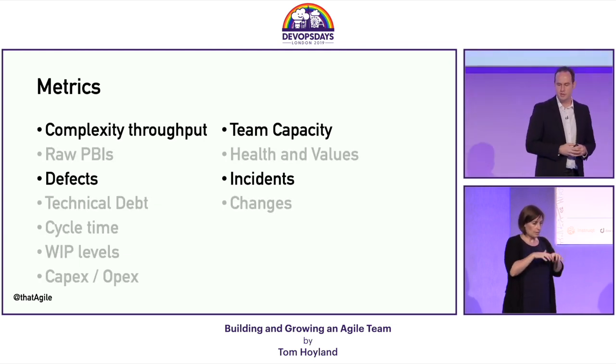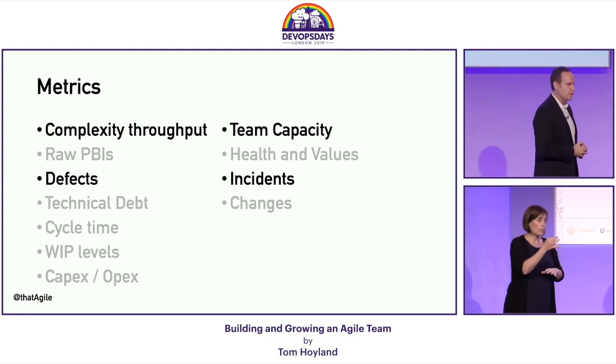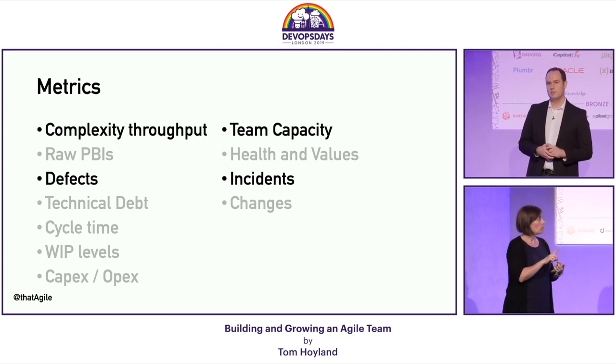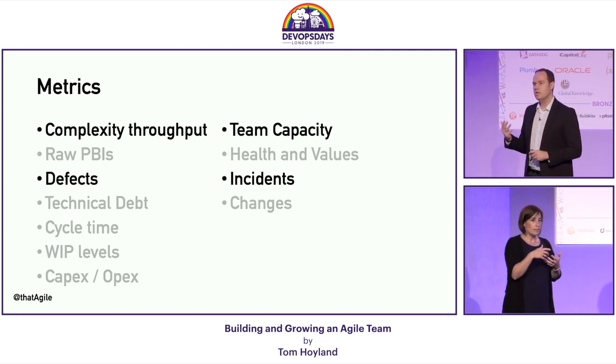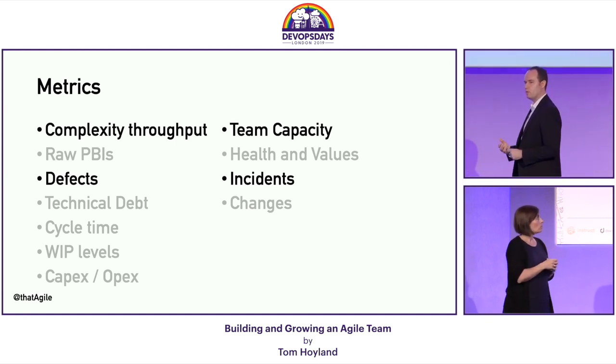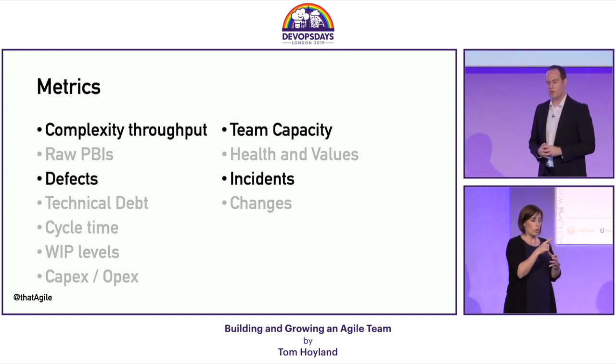So we exposed two metrics, well, four metrics. The complexity, the throughput of our team, and the capacity of the team at any one point in time. And we also exposed the number of defects and the number of incidents so we could see the effects of paired programming and paired working on the quality of our work.